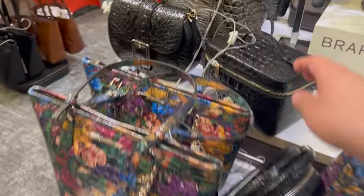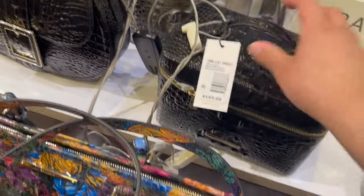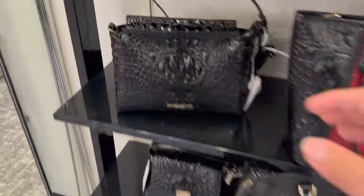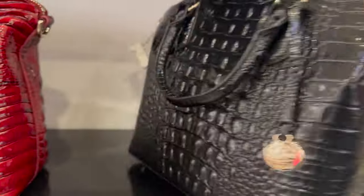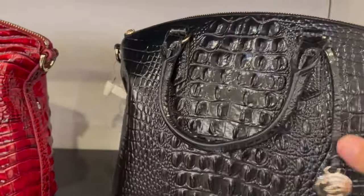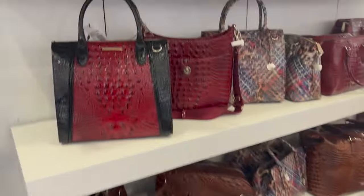So this is like the makeup bag, the vanity bag that I got for my birthday. I love it. But I never see any of the Brahmin bags ever go on sale. If they go on sale, I'd love to know when or how they go on promotion. I've been to the outlet in San Marcos, but the discounts are very minimal. Are they one of the brands that don't really discount a lot?